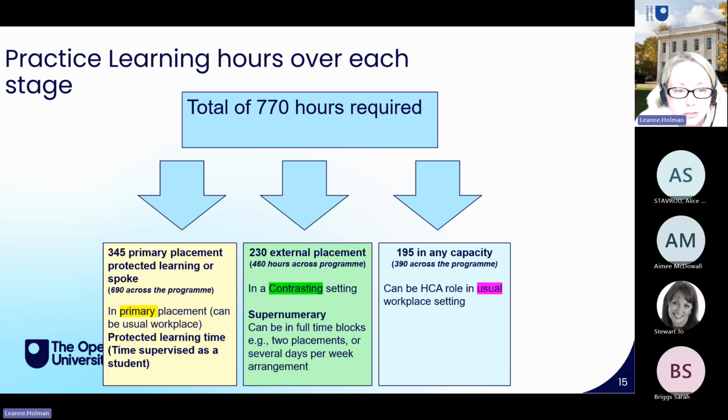So you then have 345 hours in the primary placement, ideally 230 in external placement, and then 195 hours in any capacity. So this is usually in the workplace. And what we class as an external placement is something which is 5 days or more.